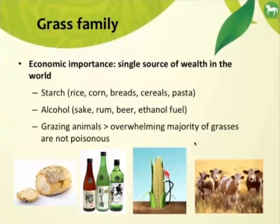You may never have thought about the significance of grass, but it has quite important economic importance. And as you can see, I highlighted a couple of things that we use grasses for. So starch, so of course we eat on a daily basis either rice, bread, or pasta. Alcohol, it's a very popular drink for most people. And also as a fuel. So ethanol fuel has become very popular as well, using a particular corn. And then it highlights also that grazing animals, because I already highlighted that most of the plants contain toxins, but only few are really poisonous. So it makes it a really good food for grazing animals.